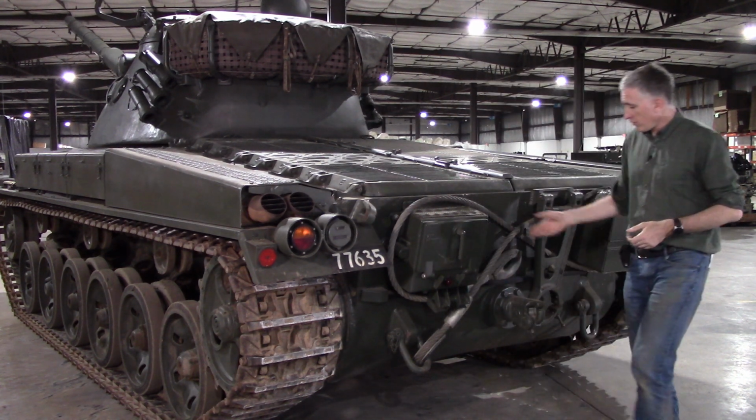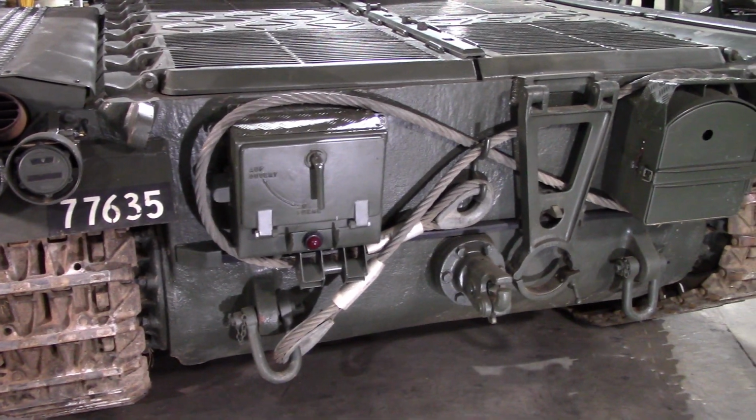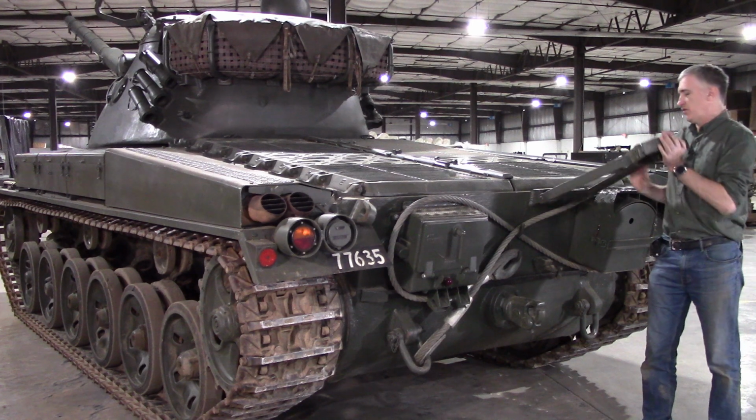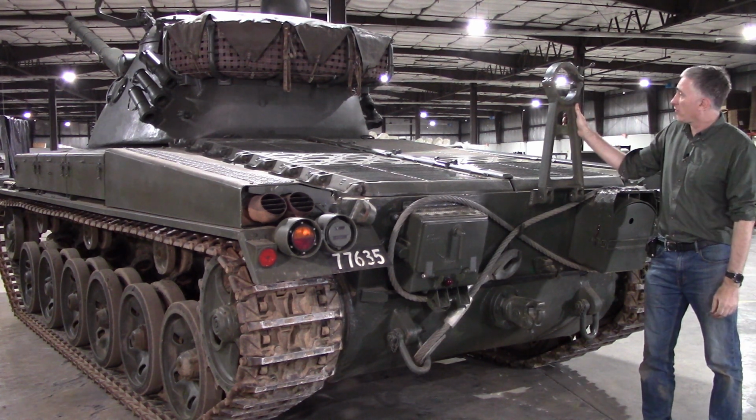Let's move a bit further. Obviously you've got your tow cables around the shackle with the towing pintle at the bottom and the gun crutch or travel lock. I'm not quite sure what the Swiss call it. Does exactly what it says on the tin, really.